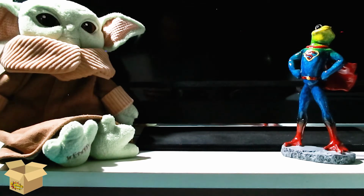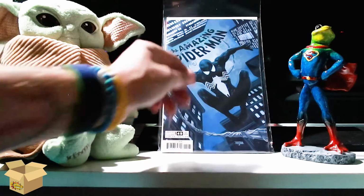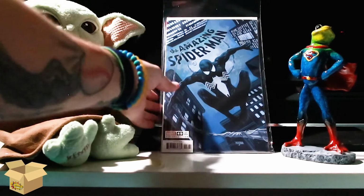This came out today. It is actually the 850th issue of The Amazing Spider-Man. And guess what it is? Variant edition in my favorite suit, the symbiote suit. So I think there were like 6 other variant covers. And with them being $10 a pop, I'm going to have to pace myself. Okay, 1, 2, 3. Yeah, pace.